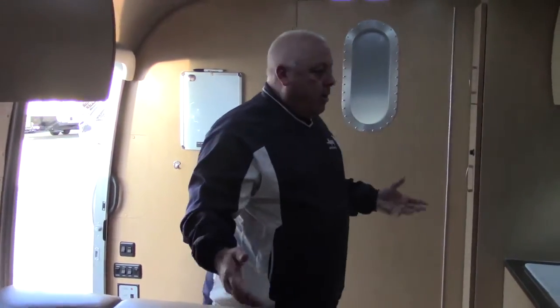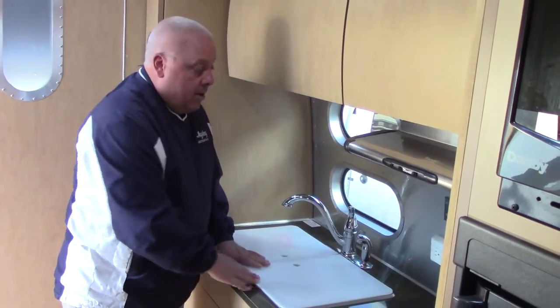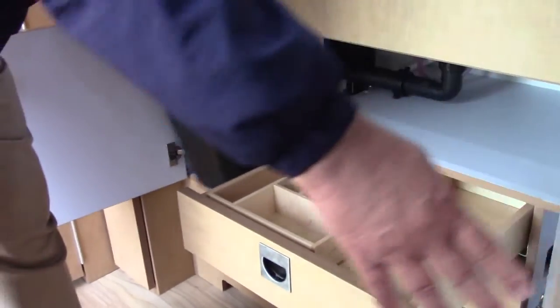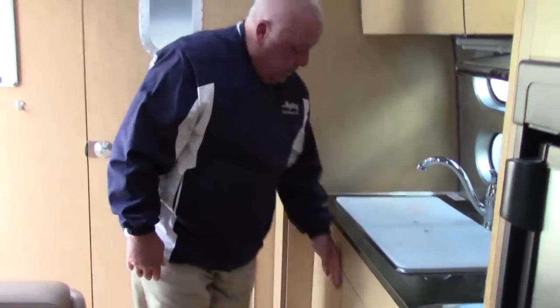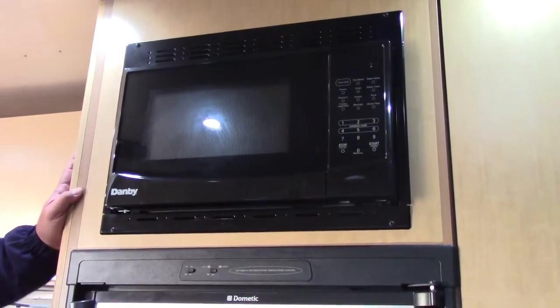So as we talk about the living quarters, let's talk about the galley. Dual stainless deep well. Everybody loves the dual stainless sinks. You have a lot of, of course, overhead storage, a lot of undermount storage. That also gives you inside-out drawers along with a trash can. You have a combination of both an oven and a microwave. So if you like to cook, that's all good. Then what else we have here?